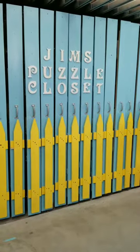Walked up and down this row about 10 times. I still haven't seen everything. There were puzzles everywhere. There's a whole closet for puzzles. Everywhere. Puzzles everywhere. All kinds of candy.